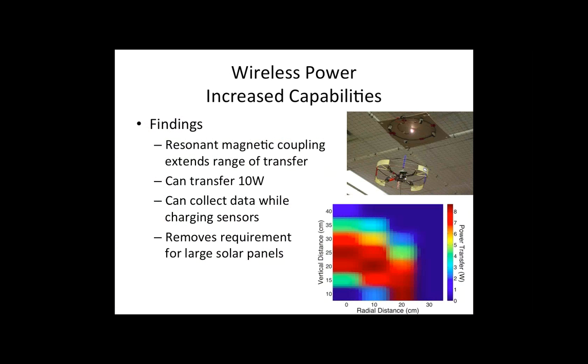We've done a number of small deployments and experiments with this. We can transfer about 10 watts, just to give you an idea, during the flight time of the UAV. We're able to charge a sensor with a AAA battery type of energy transfer, and that's good enough for most of these low-power remote sensors to operate for months or even longer.